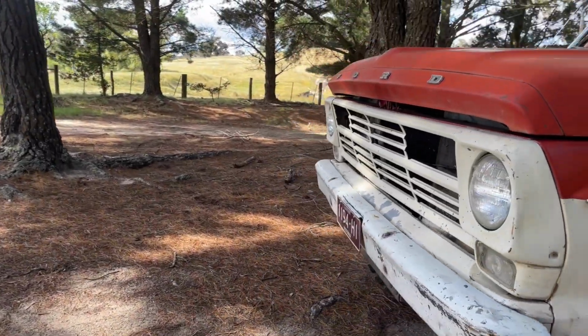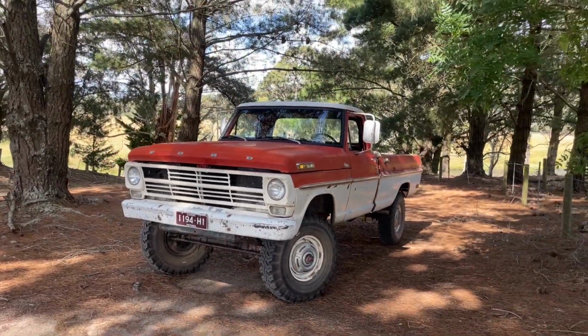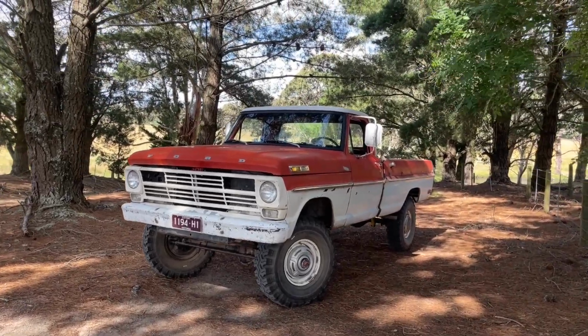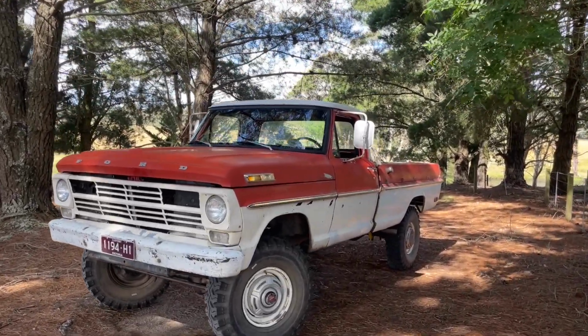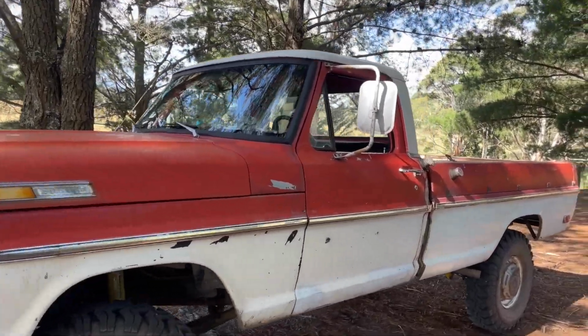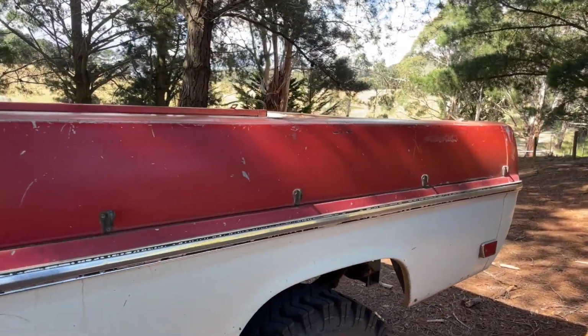I love driving this thing. I mean, who doesn't love driving an old vintage truck, right? It's super cool. I have done a few big trips in this. One particular trip was to South Australia, which I think was about a 1,600 kilometre round trip all up. So that was its first big maiden voyage.